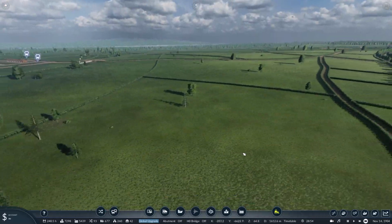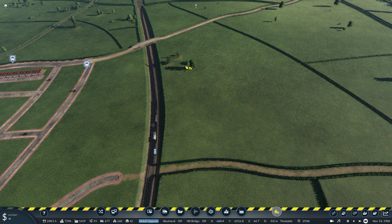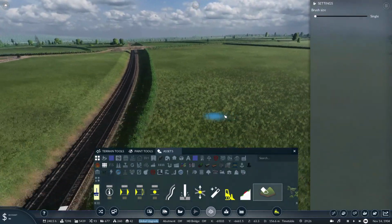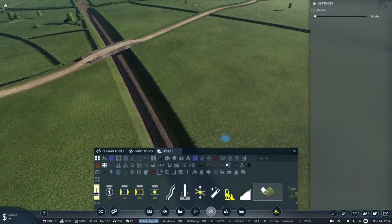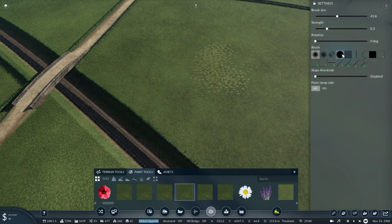I think we should probably... Yes, let's fill this one up right near the railway line. What railway line is this? This is a freight line. I suppose having a... Yeah, let's put some rapeseed plants in here. There we go.